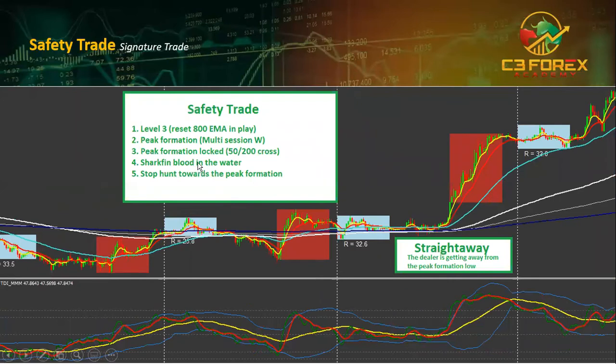All right. So you got a multi-session W right here. Come up, give you your first leg, came down. It was a wicked one. It wasn't a clean one, right? We also went reset, gave it to you in reset. Level 1 consolidation. Your peak was locked when the 50. Well, no, your peak was locked right here when your 200 and your 50 EMA cross. Level 1 consolidation. Stop punt towards the peak, then break it. Rose, this is your safety trade.